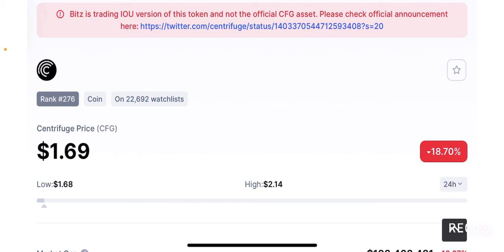5 years I think this token can reach somewhere between $10 to $15 per token. Again, all of this is high speculation. I'm just stating these things based on my personal prediction, based on my personal understanding of the TA as well as the fundamental analysis of this token.